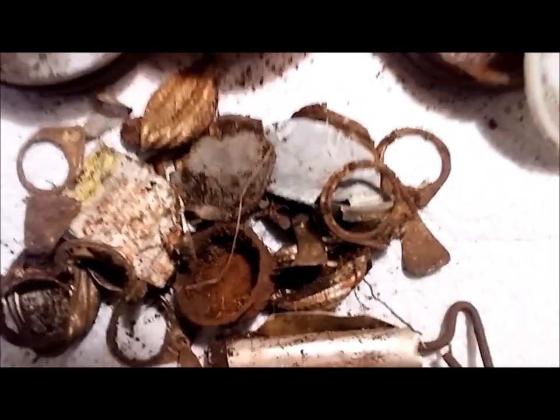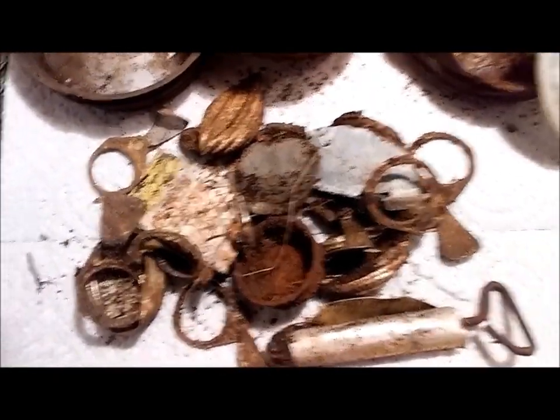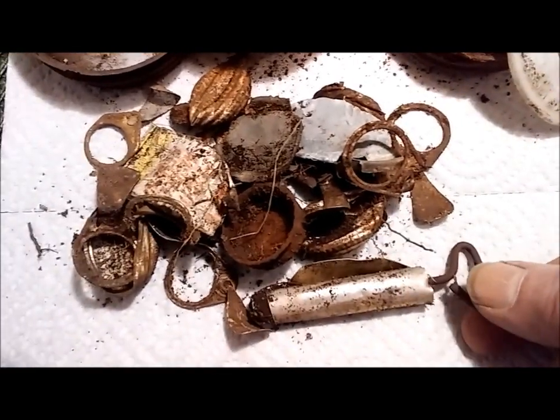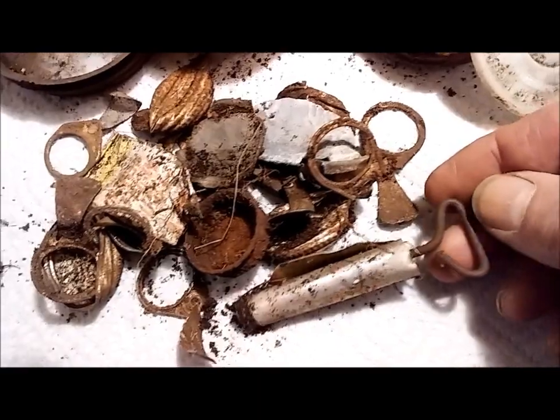I mean, a little bit of the trash. I didn't bring it all inside here. I didn't want to get a lot of junk in the house here. You all know what that is. Old sardine lid.